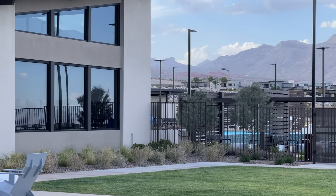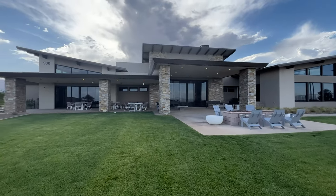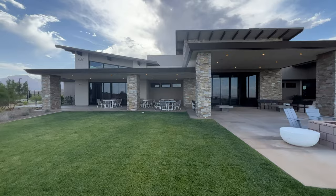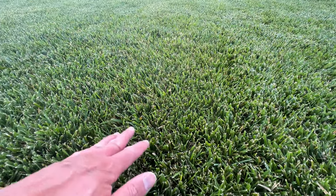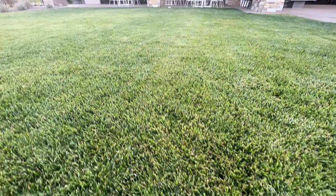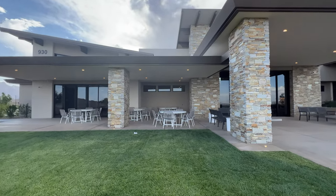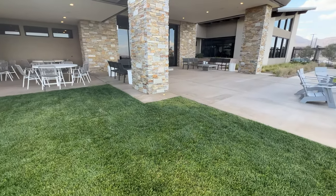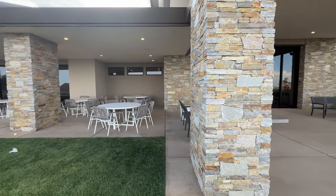Okay, let's go back to the original setting. Wow, this is natural grass, guys. This is going to be precious in the future because everything is fake grass or artificial grass nowadays. So this is natural grass. And then you have a lot of seating arrangement here, right?